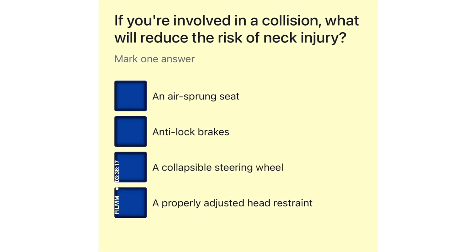If you're involved in a collision, what will reduce the risk of neck injury? An air sprung seat. Anti-lock brakes. A collapsible steering wheel. A properly adjusted head restraint.